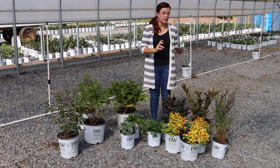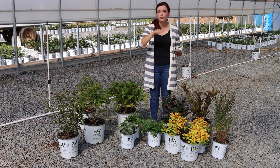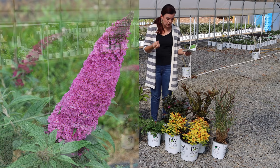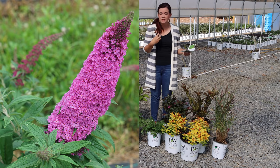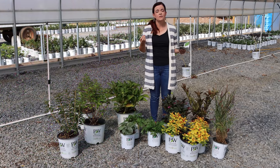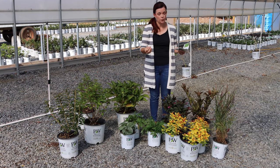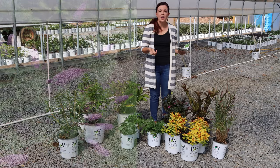Pugster is a nice 2x2, 2 feet tall, 2 feet wide. Pinker has a really nice, deep pink, the closest to hot pink that they have gotten so far. Pugster Pink is more like a baby doll pink. This is a nice, more vibrant pink.